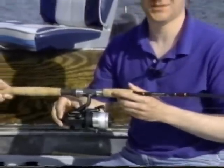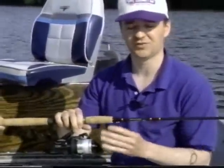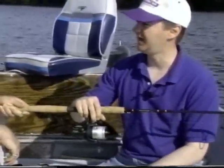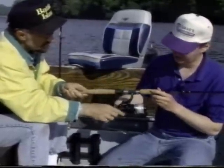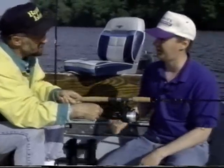And when you're ready to finally set the hook, you can click this thing, and now your regular drag is set, so you're ready to fight the fish without having to mess with setting the drag, which is a real problem. Yeah. So that feature works well. And you can also engage the reel by just turning the handle crank as well. Some guys like to just do that. I throw the switch and bang, you know.